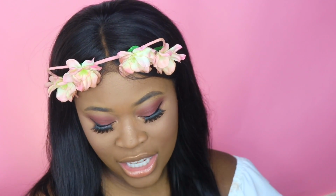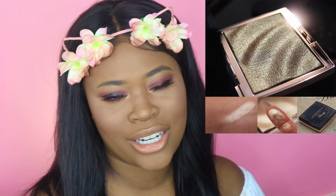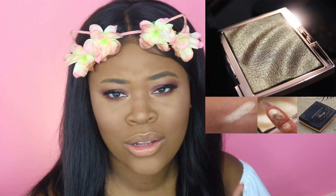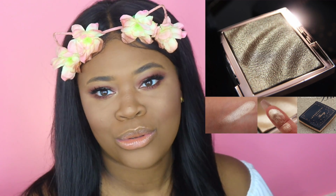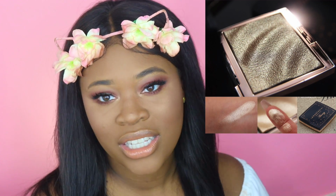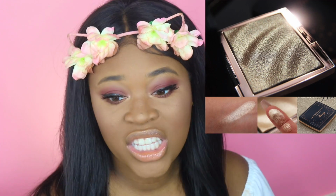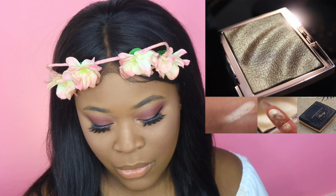Next, Anastasia's new Amrezy collab, $28 for the little highlighter. Easy no. I don't really know who Amrezy is, so the collab doesn't really mean anything to me. So I can easily say I'm gonna pass on this. It looks pretty, it looks like it swatches great, but I'm not gonna get it. So I'm gonna move on.